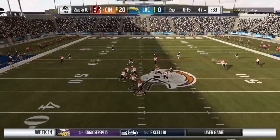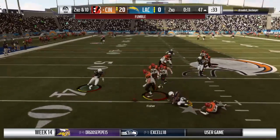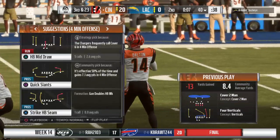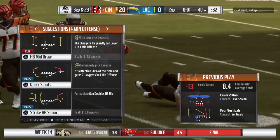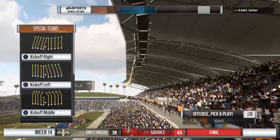Hey, 2nd down, Dalton. Now he's hit, and Dalton lost the football. So we have reached halftime. We now proceed to the start of the 2nd half.